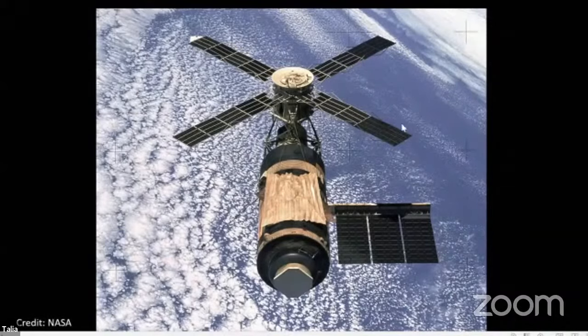So a lot of folks are probably really familiar with the International Space Station, and that's a collaboration between many different space agencies around the world, comprised of many, many different countries. So it is not primarily one or the other. So Skylab was completely run, owned, controlled by the United States.